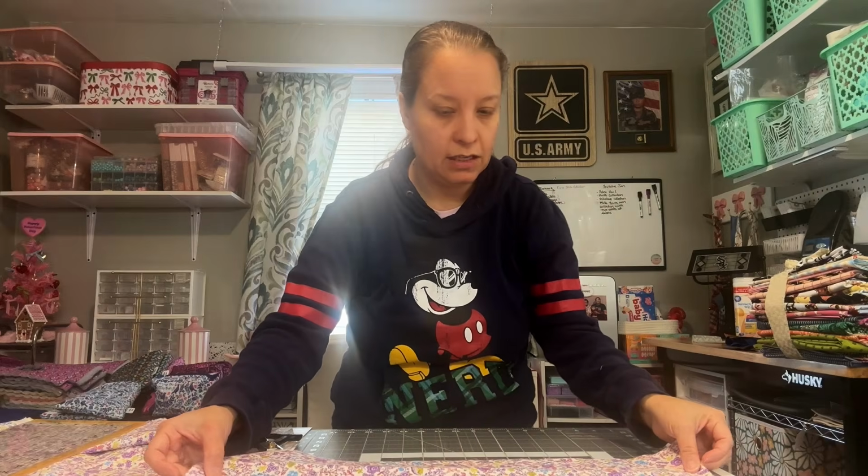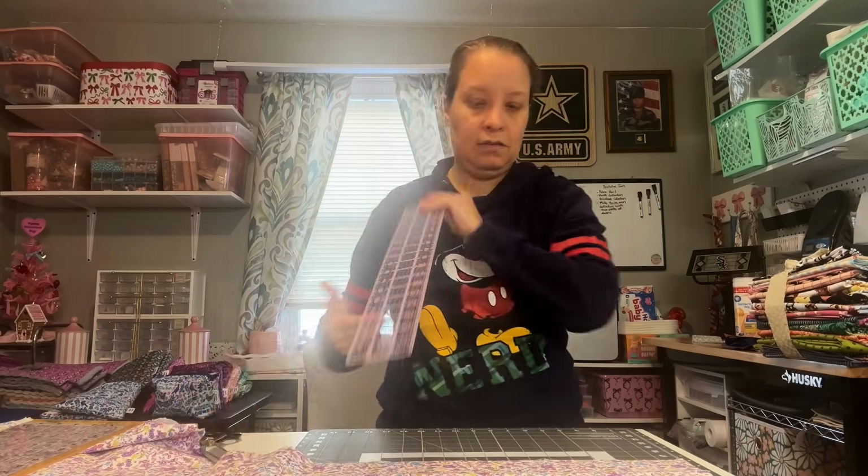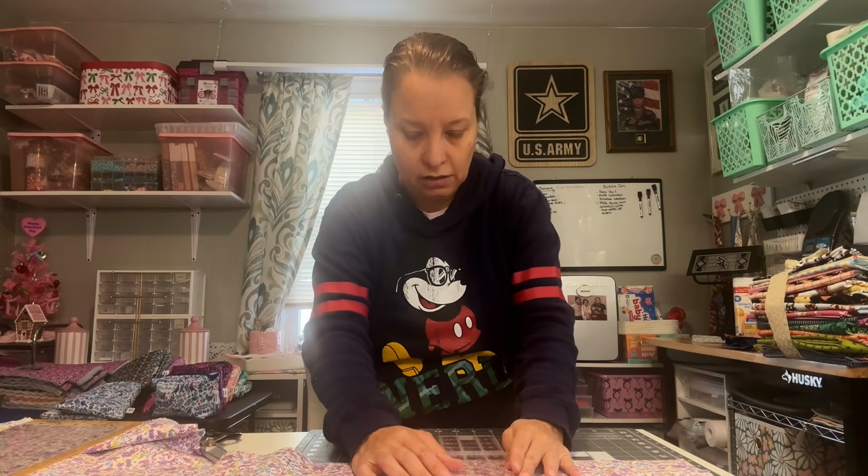Now we're gonna take the side, just like the tote bag, the side that is open, and we're gonna face it this way so that the side that's folded is gonna be on that side. It's gonna be on your right side. So now I'm gonna go ahead and cut 11 inches.